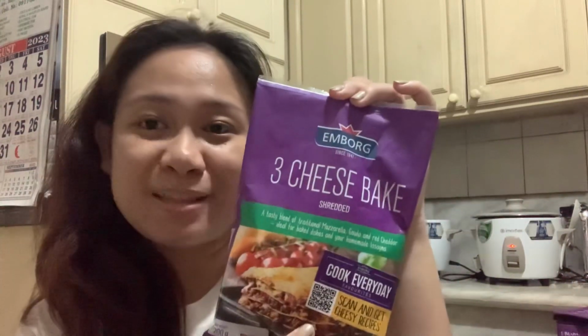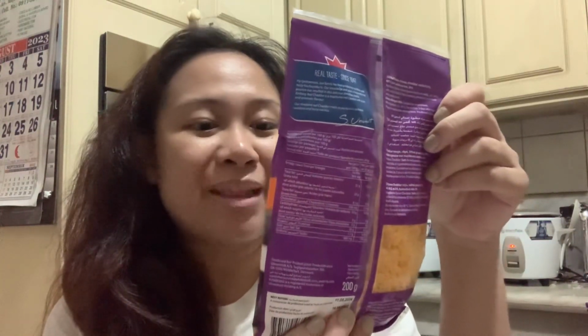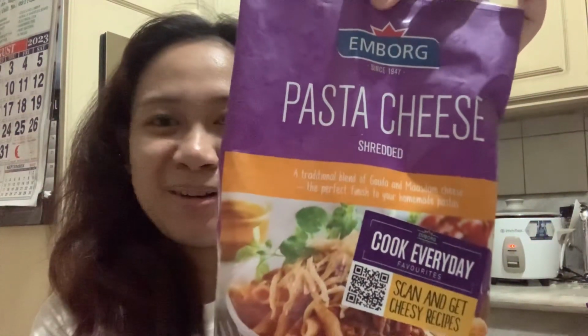So, let's start with 3 cheese bake. This is a tasty blend of traditional mozzarella, ideal for baked dishes and your homemade lasagna. Second, pizza topping. A delicious, stretchy, and tasty pizza topping. Melts to perfection on your homemade pizzas. Third, red cheddar. Traditional red cheddar with a rich and aromatic flavor. Melts to perfection on baked potatoes and tasty nachos. Fourth, pasta cheese. A traditional blend of Gouda and Maasdam cheese. The perfect finish to your homemade pasta. Last but not least, the mozzarella, which I used in my recipe. Traditional mozzarella with a smooth and creamy texture. Excellent for classic pastas and homemade pizzas.